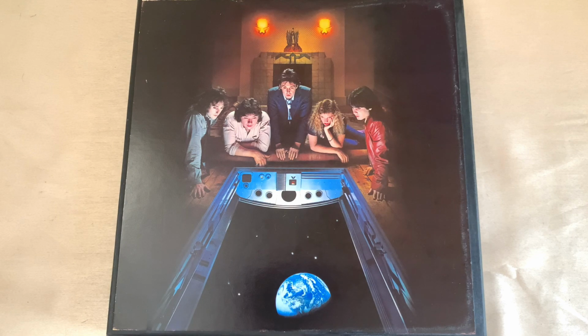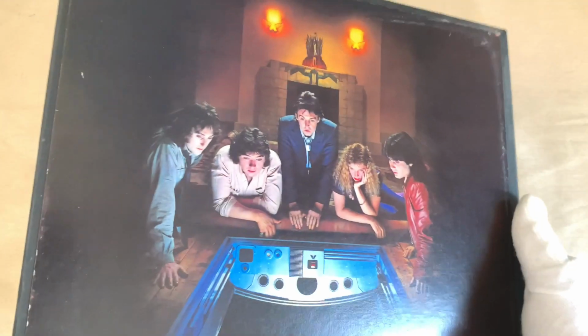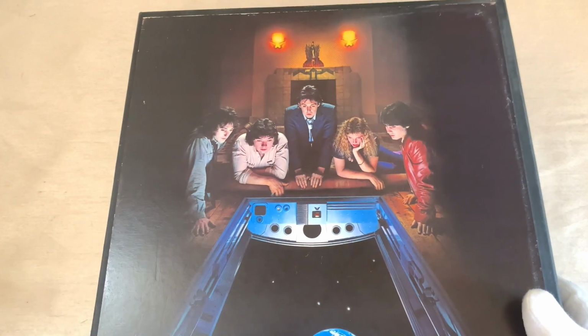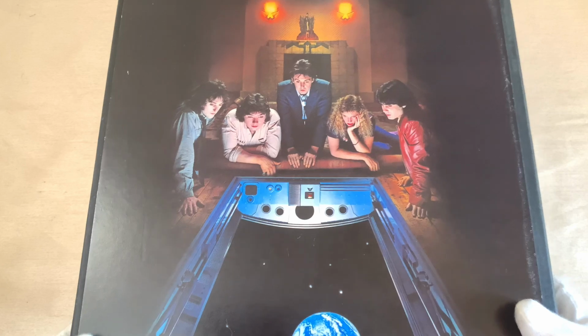So we're going to take a look at the box first. Obviously, as you can see, it's exactly the same slick as you would get on the original cover of Back to the Egg, but this one is the promotional box. It has a slight bit of wear around the outside. But these boxes are really hard to find. I think I've only ever seen 2 in the last 20 years. That's how rare they are.